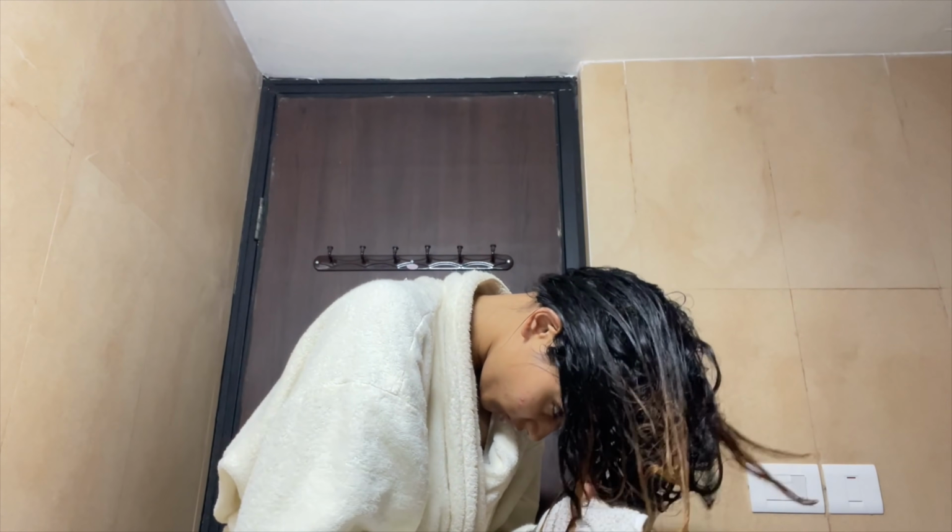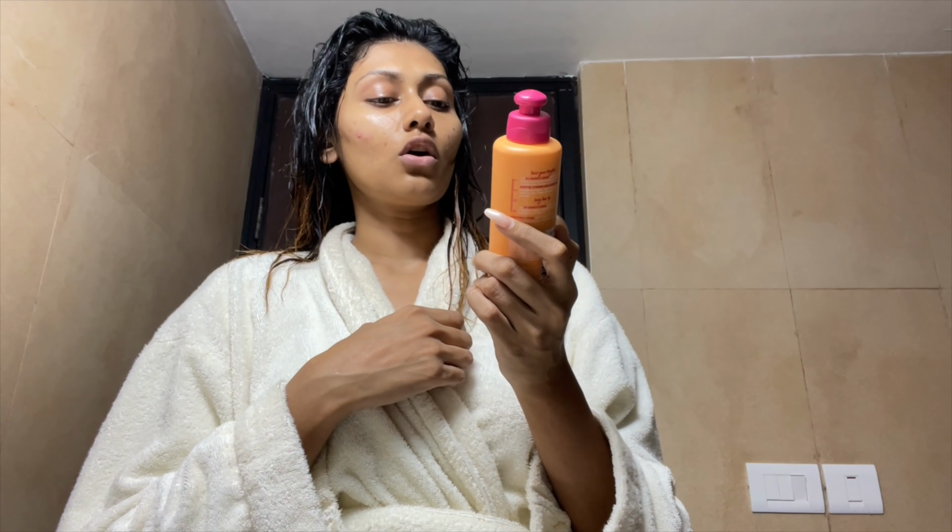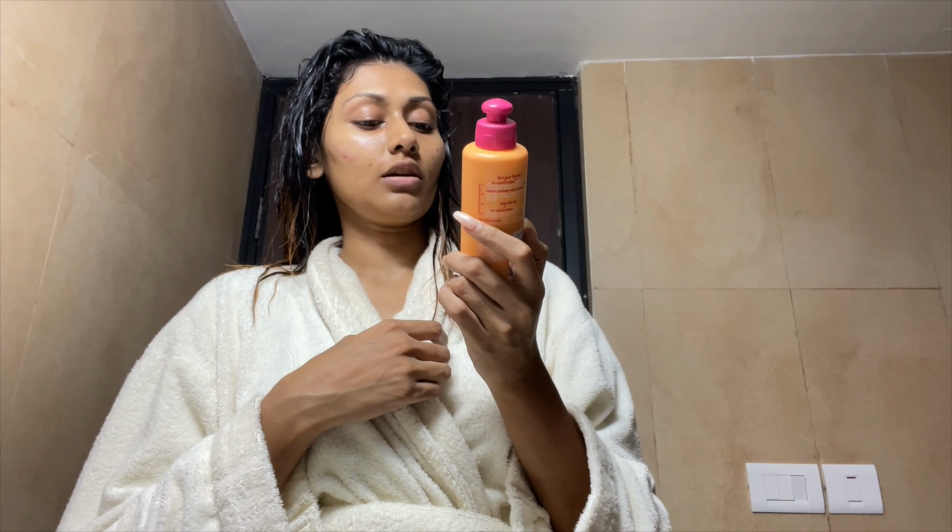Now that I'm done with skincare, give some TLC to my hair. This is another thing that I got from Nykaa. This is the L'Oreal Dream Lengths No Haircut Leave-In Cream. I've seen so many people talk about this, so I was just like, might as well give it a go. My leave-in conditioner had gotten over, so I was like, best time for me to try out a new product.